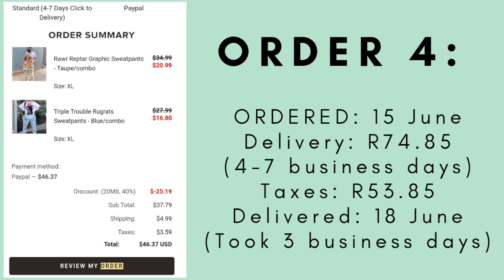So guys, Fashion Nova is very reliable in terms of delivery, particularly if you choose DHL delivery. They deliver faster than some of our favorite Instagram boutiques. Some of our favorite retail stores don't deliver as fast as Fashion Nova delivers to South Africa. It is brilliant, and they have such a wide variety of items for petite, short, tall, plus size people. They have a really good range of items, so I suggest that you guys give them a look.